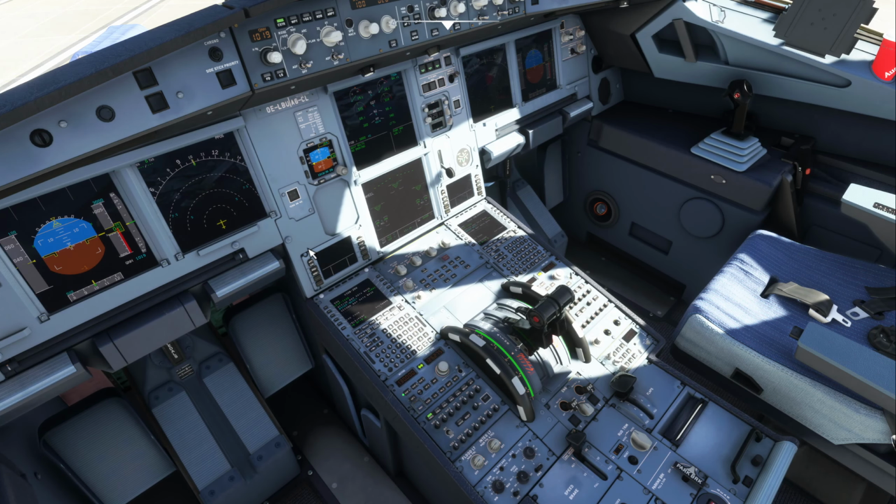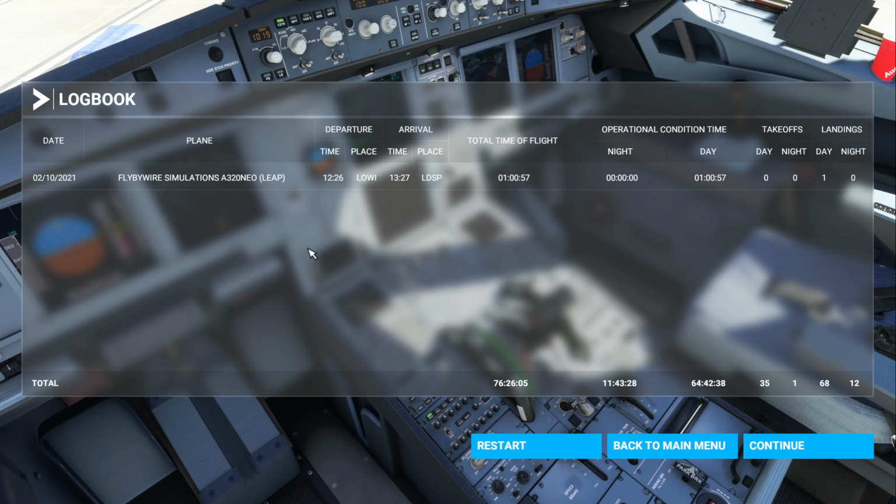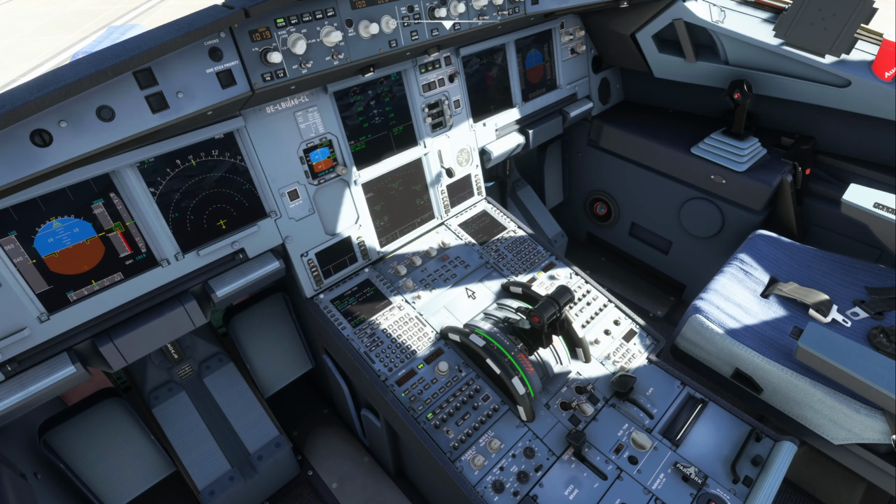RNAV 192, 7000, QNH 1021. Right, interesting approach. Would be nice if the RNAV points were actually included, so something's wrong with that. 8000, 7000, 1021, RNAV 1.